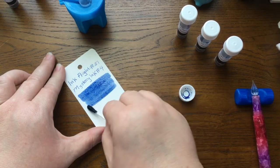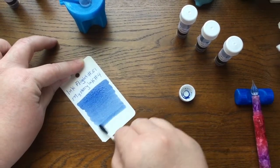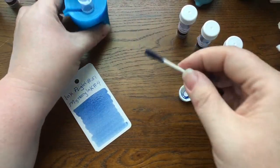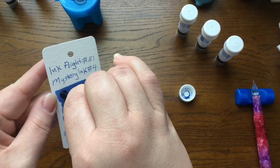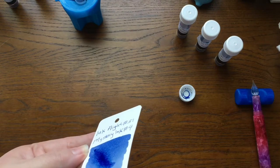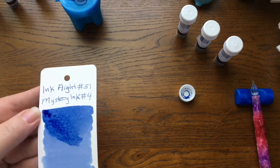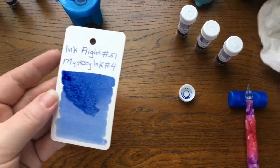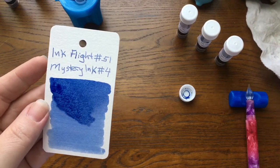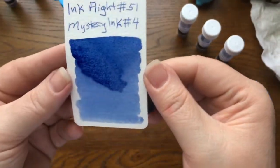All right, feeling very, very smooth, very wet. I'm gonna re-dip. You know, was it last week, last Sunday? I opened my bottle of Colorverse Cotton Blue, and this kind of reminds me of that. I don't know, it has some interesting shading. We'll see, we'll let him dry.